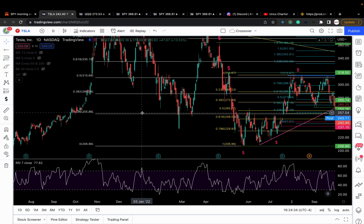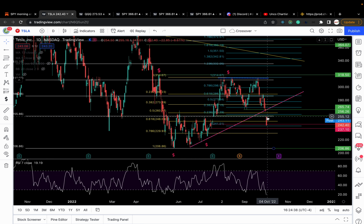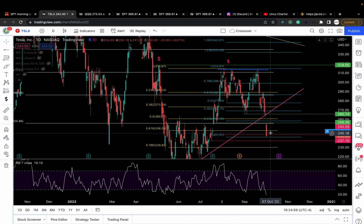I had this 255.86 level. That's a 23.6 retracement level. We gapped below that at open. It continued to drop down. I have more fib levels. The 61.8 retracement I have at 248, from the May low up to the August high. We lost that 248 level, guys, and it triggered more downside. So as of right now, I have resistance at 243.6 and then that critical resistance level at 248, the fib level. Can't get bullish on Tesla unless those levels are recaptured.